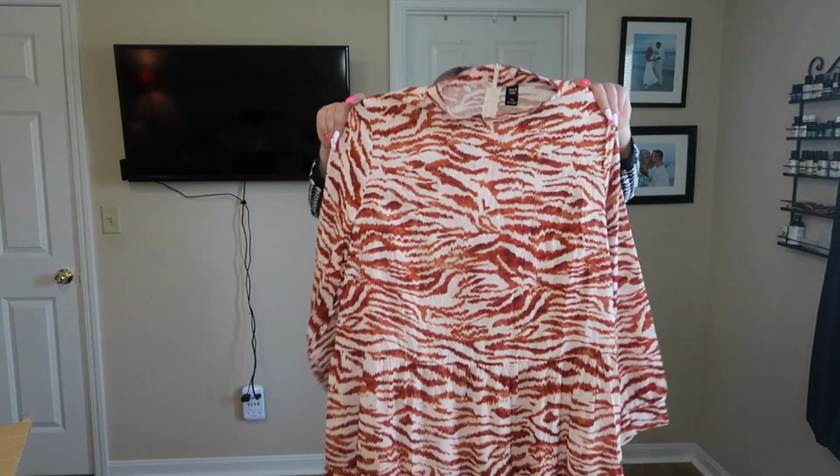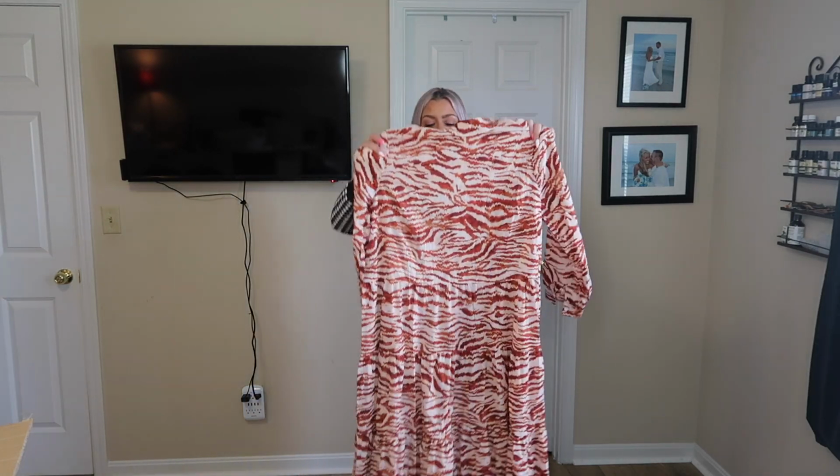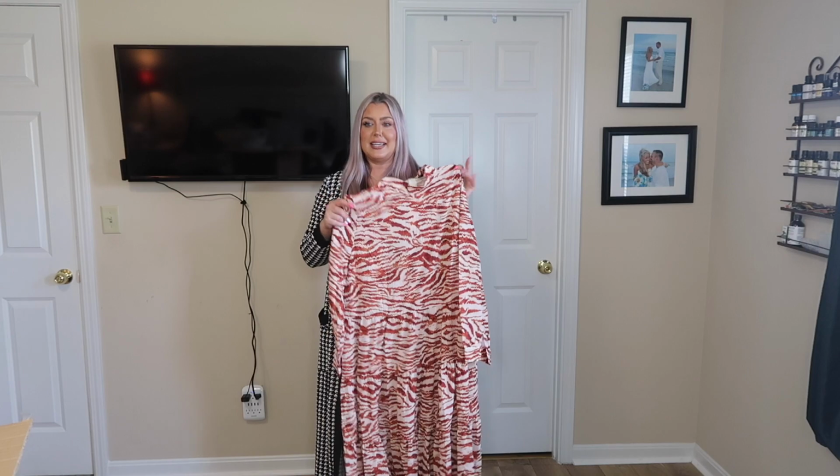So, if you all caught my, I think it was a Shein runway video, I was falling in love with these 80s, 90s inspired long dresses. I just feel like they're a total vibe. If you watch Pretty Woman, that was one of my favorite movies from the 90s.